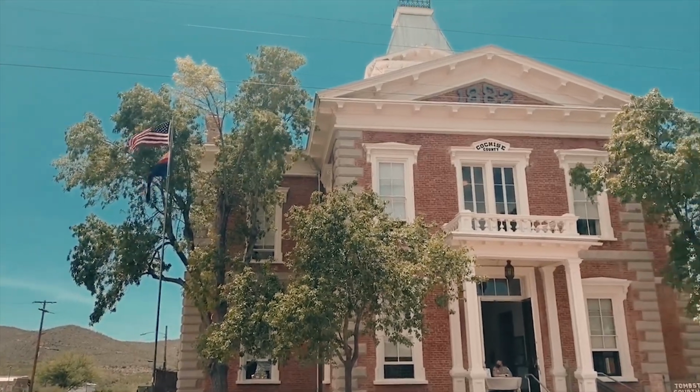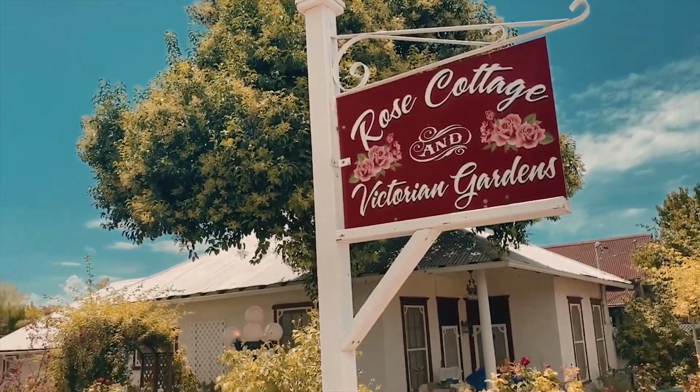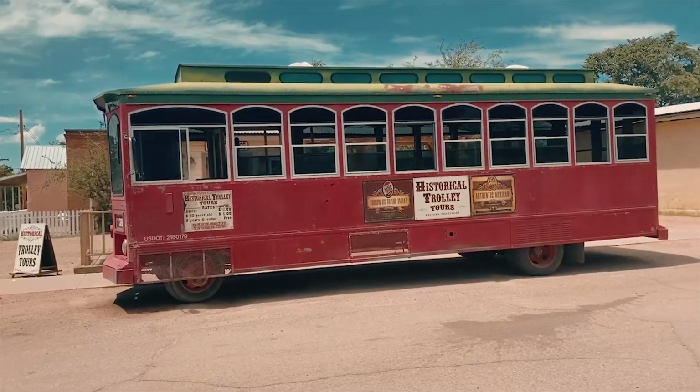While Tombstone has so much historic value, I was surprised to see that people still live in the town right now. I will definitely be back to visit again.